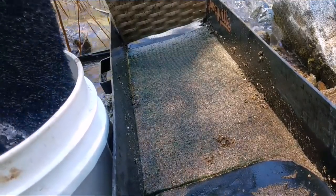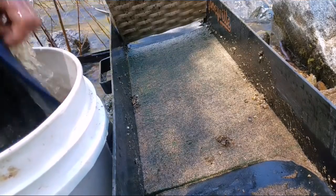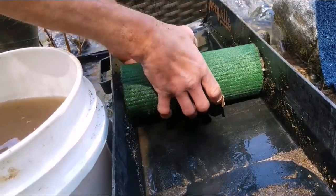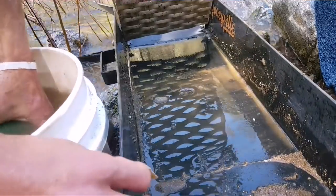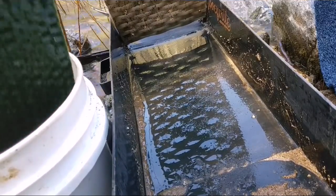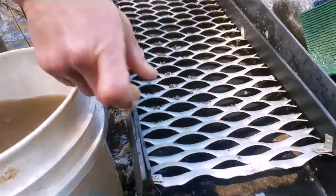I use a miner's moss and a carpet underneath. I like this setup with the armor weave aluminum ripples that I have. Seems to work pretty well. I'm not going to go crazy with cleaning the moss out, but you do want to go fairly good with it. Now I got the carpet. This is going to catch all the fine gold that goes through the moss. We're done. Nice and cleaned out.